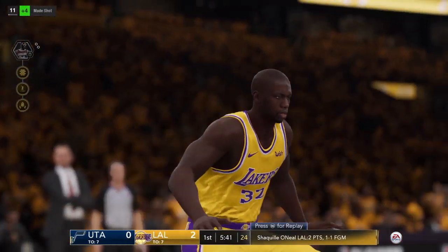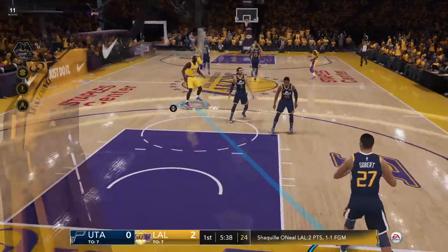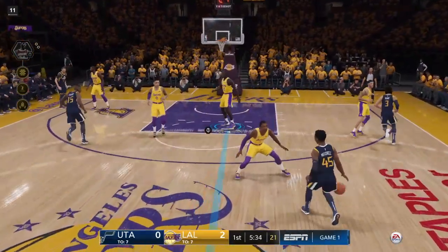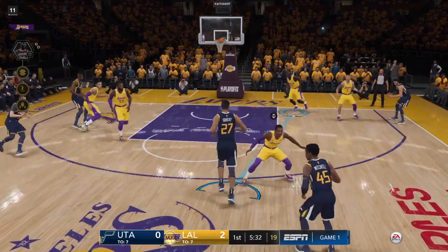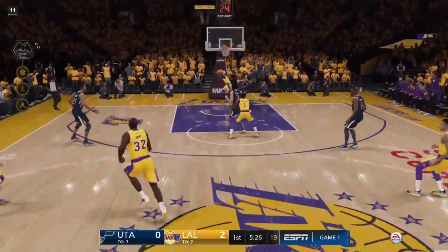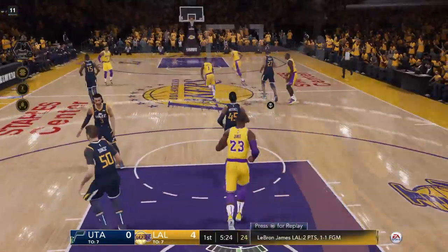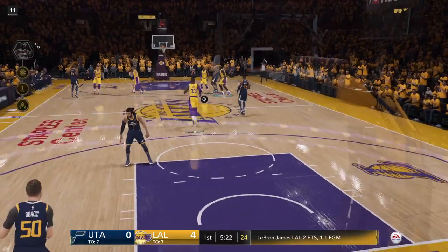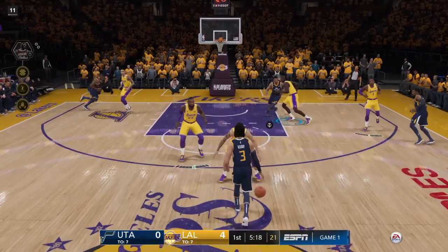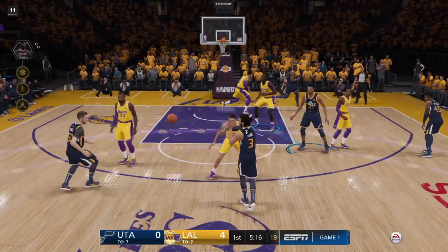Scores from the post. Old school equals high percentage. Jazz have the ball. And count the basket inside. Woo, did you see that? Eyes to the rim, and the rest was all net. Rubio into the front court. Just getting going here in game 1.